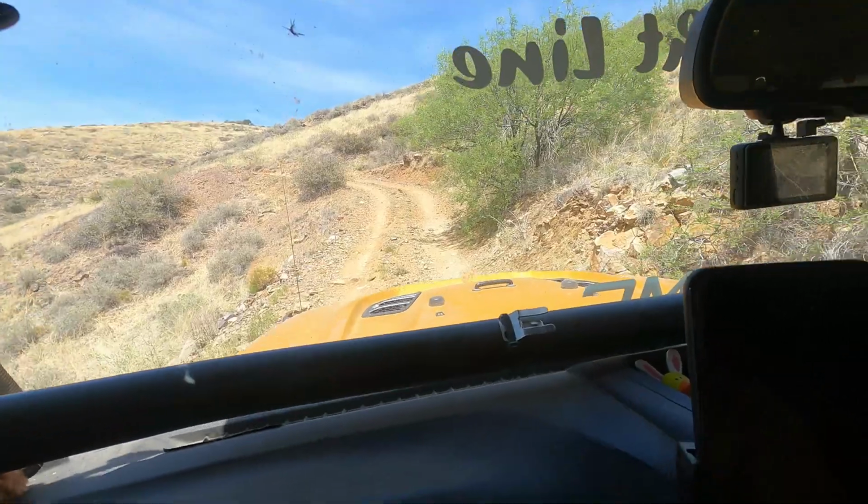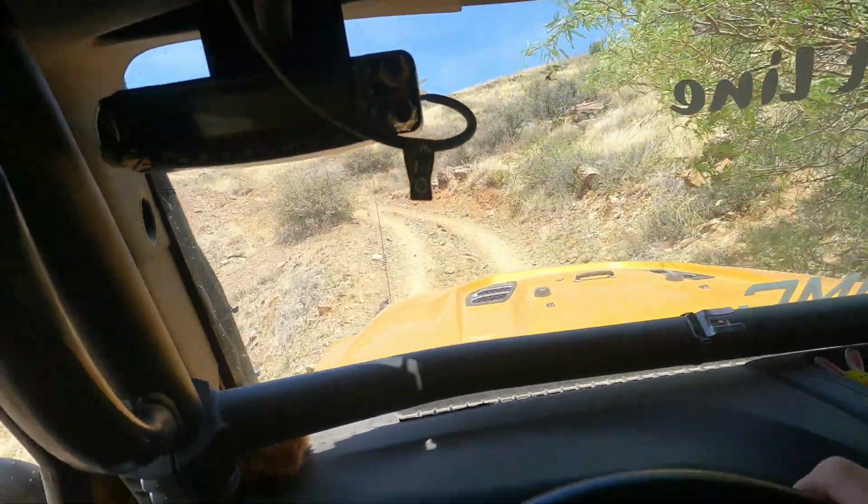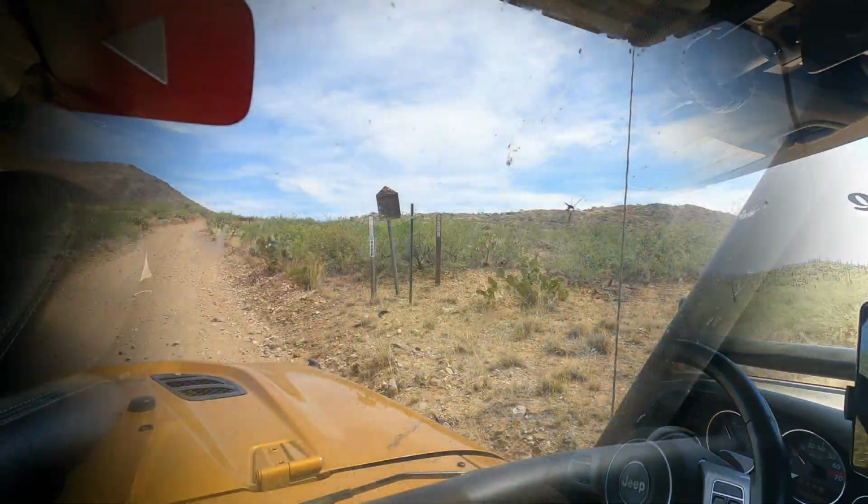Since the last time I was on it, this trail was very tight, very exposed, off camber, a little bit sketchy maybe for a new driver. But what I've been told recently is that's all changed. So we're going to go have a look and see just how much this trail's changed.